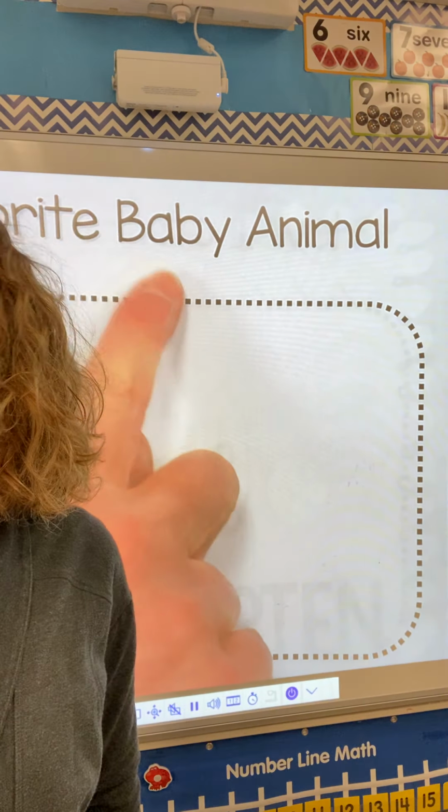All right, so let's think about some baby animals. Baby animals are animals like kittens, puppies, piglets, calves. A calf is a baby cow. A foal is a baby horse. Sometimes you also know the word pony. Pony might be a smaller horse. So I want you thinking, nice find, Miriam. I want you thinking about your favorite baby animal. So you might write something like, my favorite baby animal is a puppy.